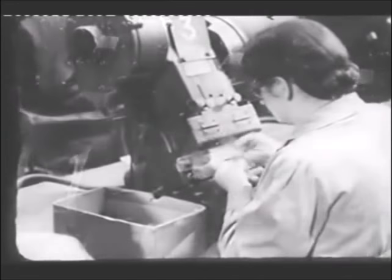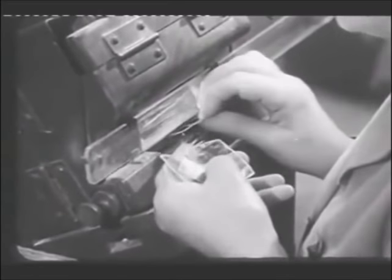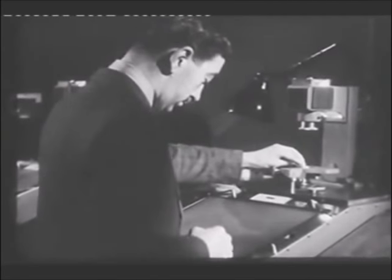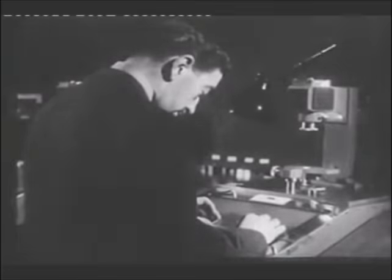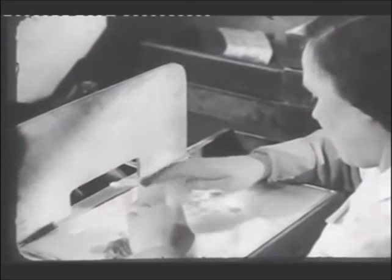Now for some other valve components. Mica discs are stamped out of sheet mica and are checked for size and position of holes by projecting their image 30 times full size onto an illuminated screen, where the dimensions can be measured to within 1/500th of an inch. After this, the discs are examined, and any broken ones rejected.